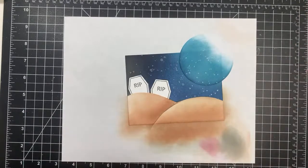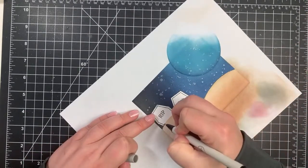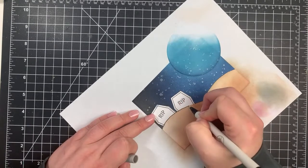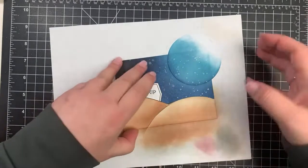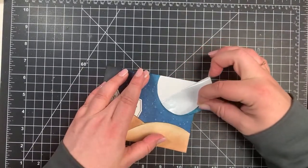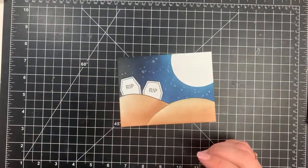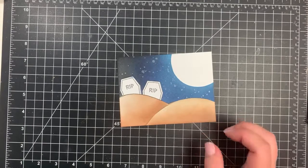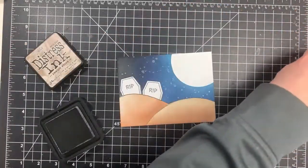I am going to draw a line here on the bottom of my, like on the top of the hill where it meets my little tombstones here. Then I'm going to remove my moon. I feel like I should add some color to the moon. I think I will. Oops.